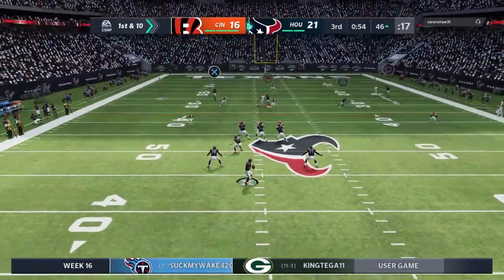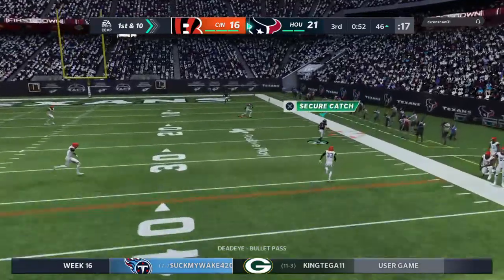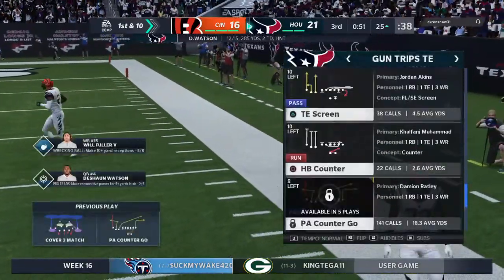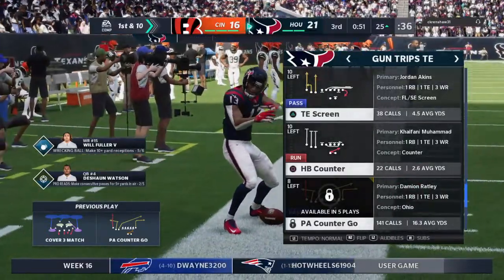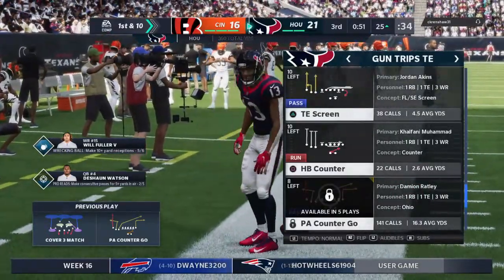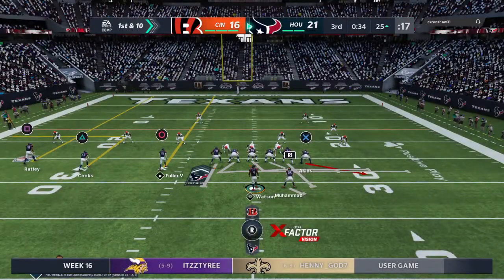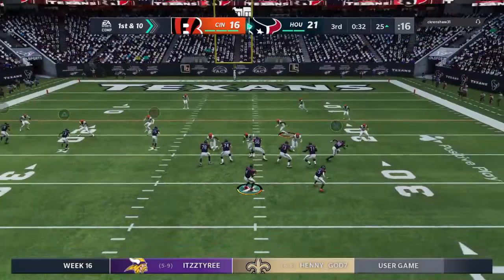Faking the give. Now Watson. Throw complete right side to Cooks, and he'll cross over out of bounds right at the 25. That's back-to-back plays of over 20 yards. First down. 1st and 10 at the 20.